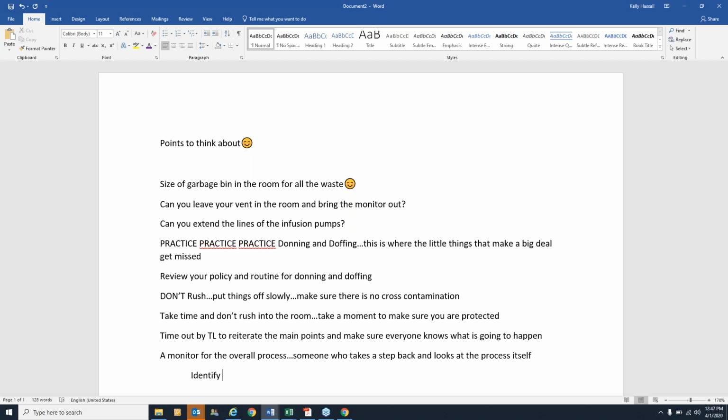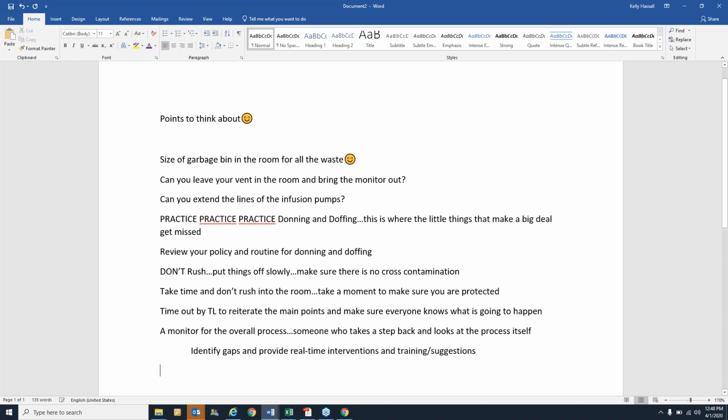The stretcher that the patient was transported on was just relegated to the hallway. There wasn't really anybody taking note that, hey, this is a contaminated stretcher, that it should be wiped down. So in the mad rush of getting this patient stabilized and into the room, hooked up to monitors, and initiating mechanical ventilation, there are little things that might get missed. It's not a bad idea, depending on your resources, to have someone as the overall handler, just to ensure that cross-contamination doesn't occur.